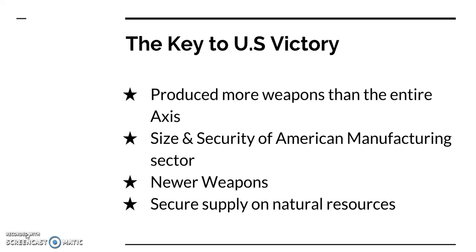The U.S. had the newest weapons, the most advanced technology in terms of weapons. This, combined with their ability to churn out these weapons at an incredibly rapid rate, managed to make the U.S. Army unstoppable. Anything that was destroyed would be quickly replaced, and most weapons they had were newer and better engineered than the weapons of the enemies they were going up against.